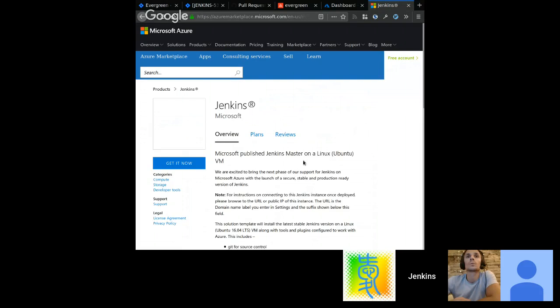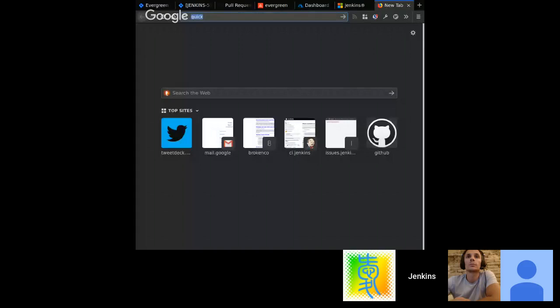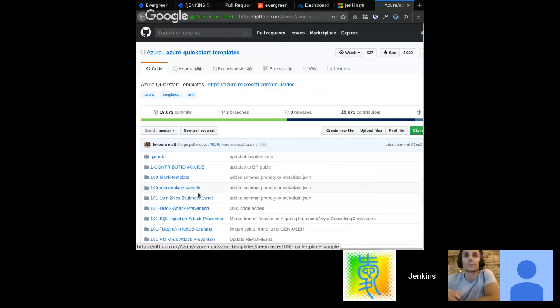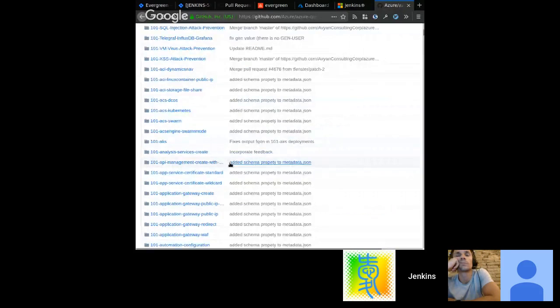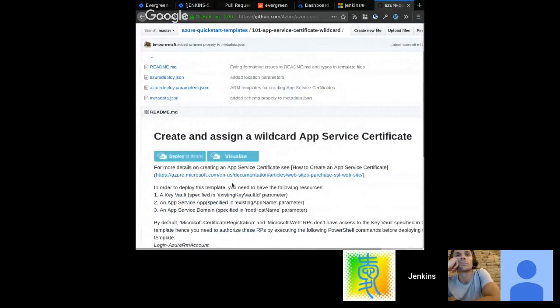And when, actually, sorry, they used to do that. Let me go to the quick start. I forgot they changed that. Azure. This will make it more clear then. Quick start templates. So let's just take a simple one. Let's do ACS Kubernetes. Of course, that doesn't have a button. There we go.